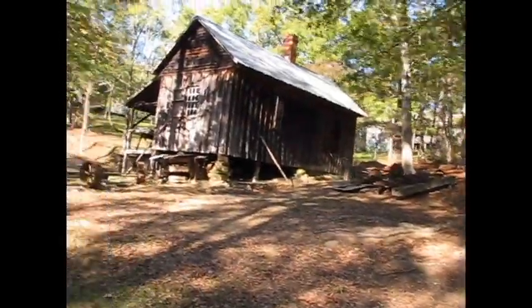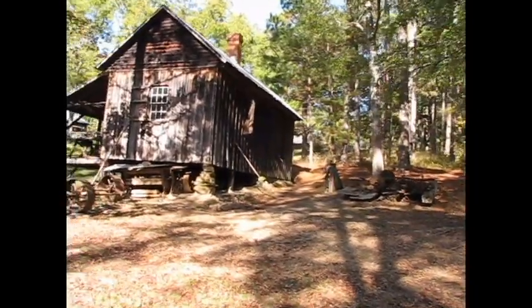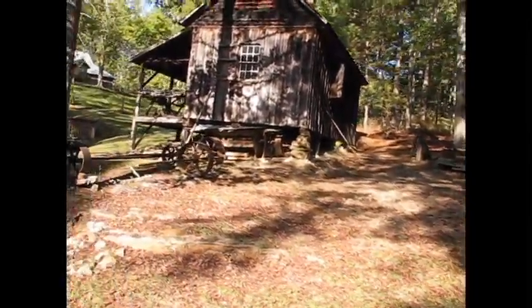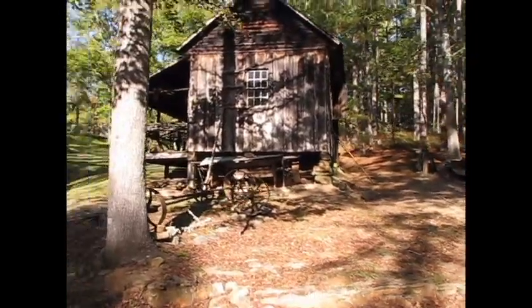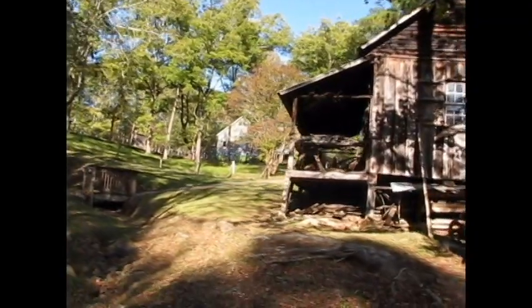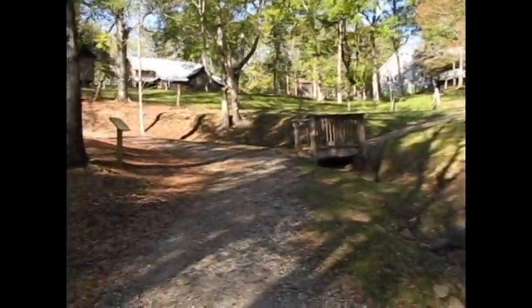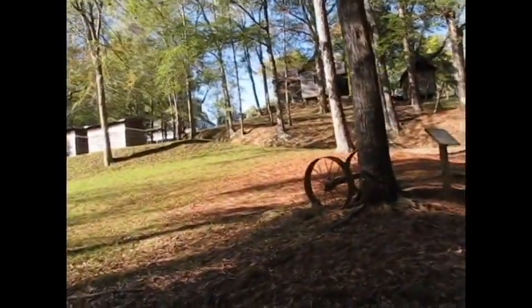Alright guys, we are off to the next one. Let's see here. This looks like an old house, or yeah, that's gotta be an old house right there. Oh yeah, that one right there. Barely holding it together. I think this is the last one on the tour. Yep. So he was right, it took about an hour. Because I've made a 30-minute video, and I'm almost at 20 minutes now.